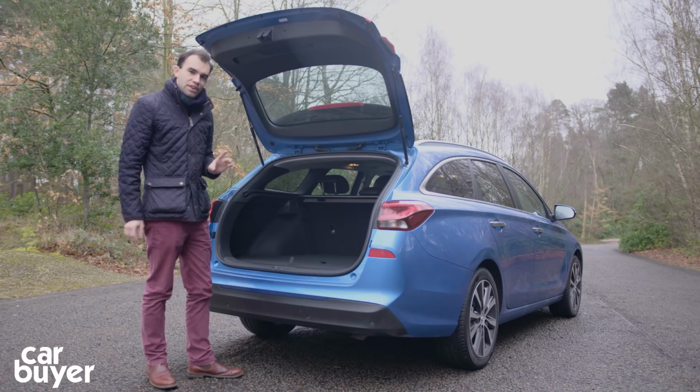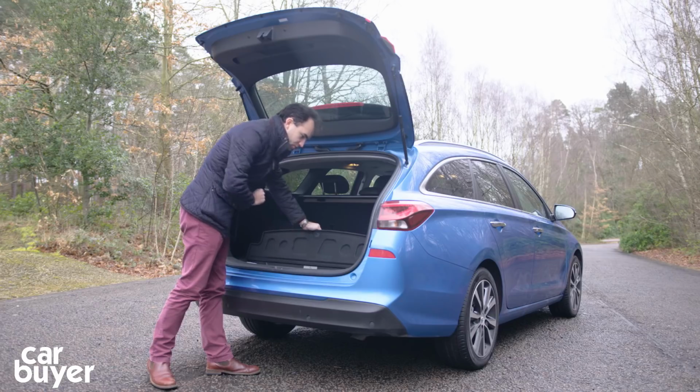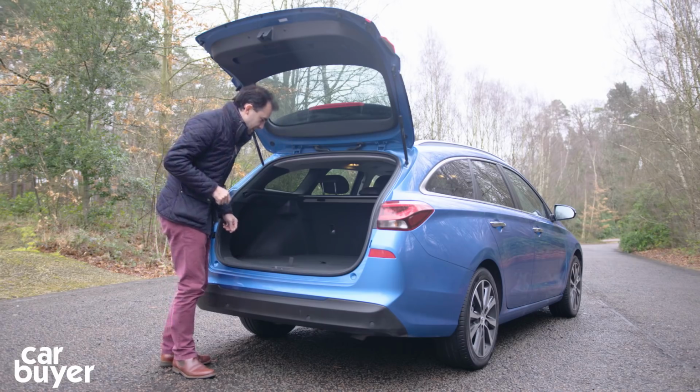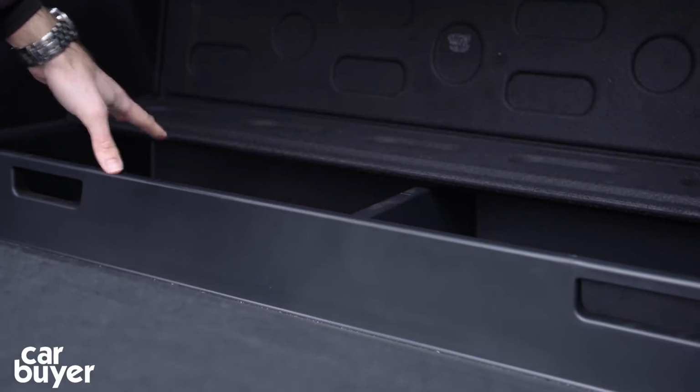But with the i30 Tourer, it's all about the little details. Under here, there's some nice storage. Over here, we've got some more storage. Over here, we've got some more storage. Can you see the trend here? Lift up this little flap, and there's a large tray to put all your little oddments in.